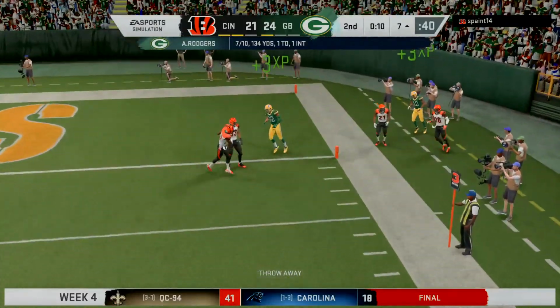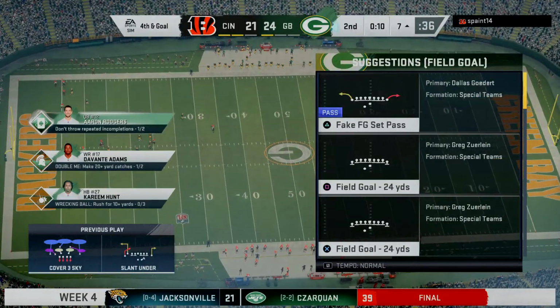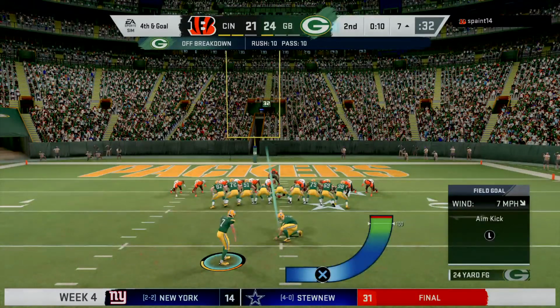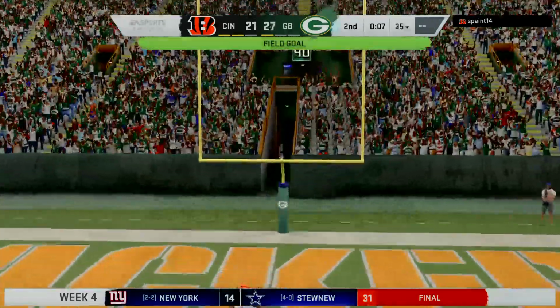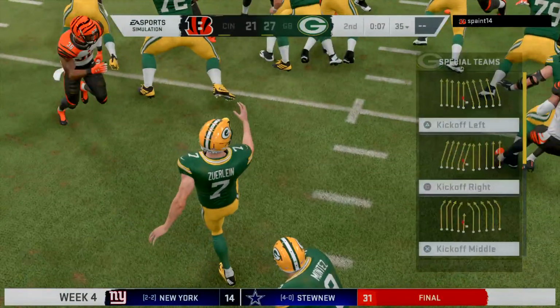A throw there, but that's going to wind up incomplete. Thrown away and incomplete. It's now 4th down and goal. So they won't get a touchdown, but here's a chance to at least get 3 to end the first half. From the right hash, and this one just a chippy. Zerline's kick is up and through. So I should have called something else. As they head into the break.